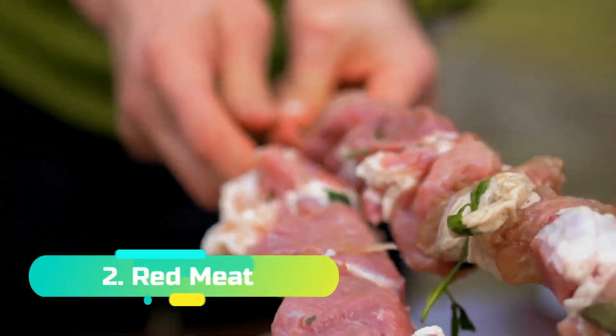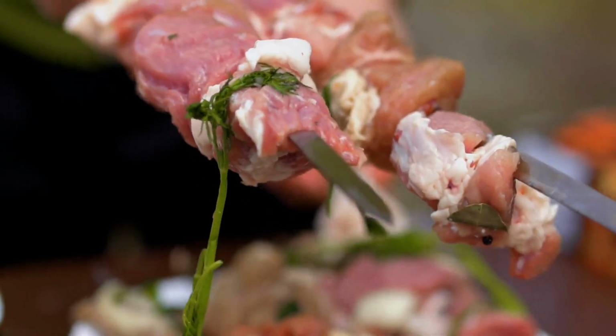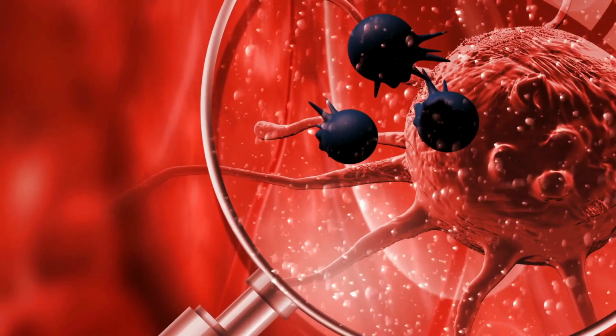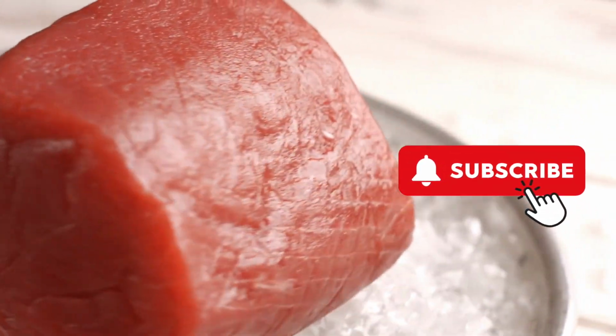2. Red meat. Fatty cuts of red meat like steak and bacon can be detrimental to your health. Eating large amounts of red meat increases the risk of chronic diseases, such as heart disease, stroke, diabetes and some cancers. The avoidance of red meat altogether is a healthier option for reducing inflammation.